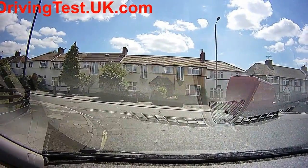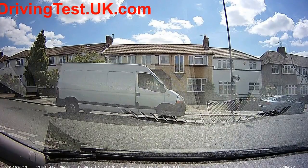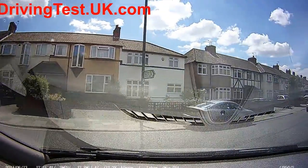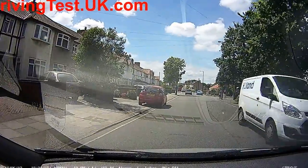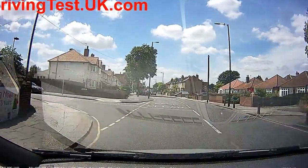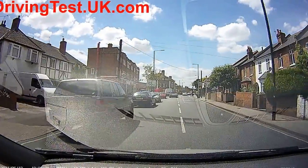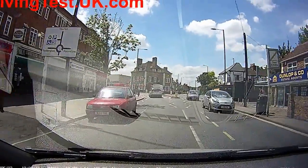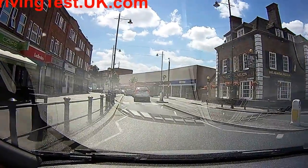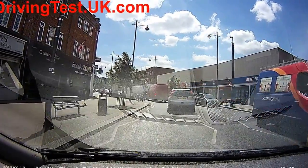At the end of this road, we will be turning right. This is Warren Road. At the roundabout, the driving examiner has instructed us to turn left. That is the first exit. This is Whitton High Street. It is quite a busy road.